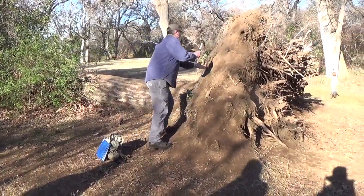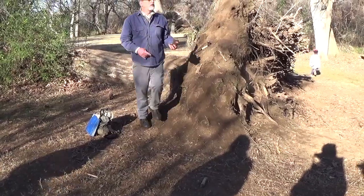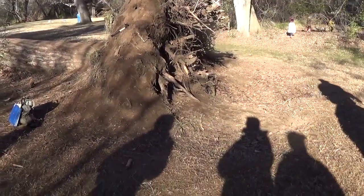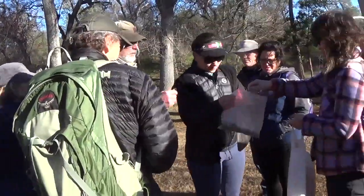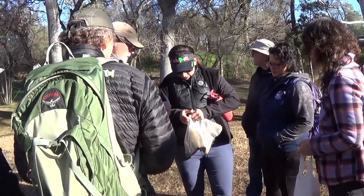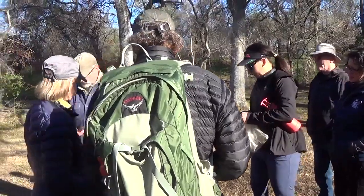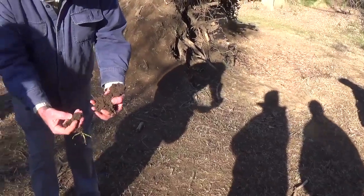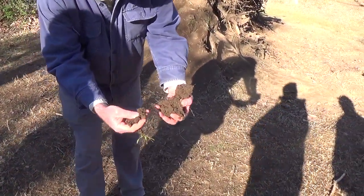Now we're looking at this soil. Okay, so there's sunlight here. So here's surface 1. Very fresh. It hasn't had a lot of organic accumulation.